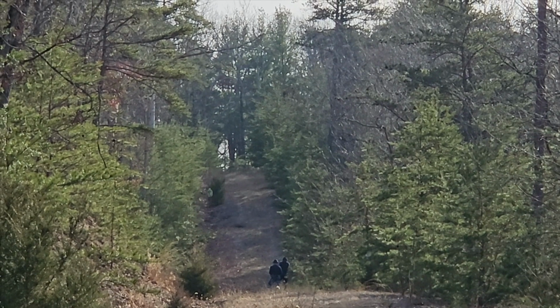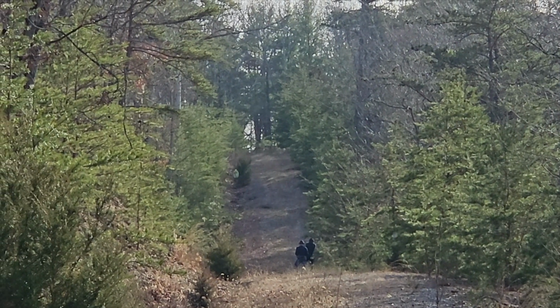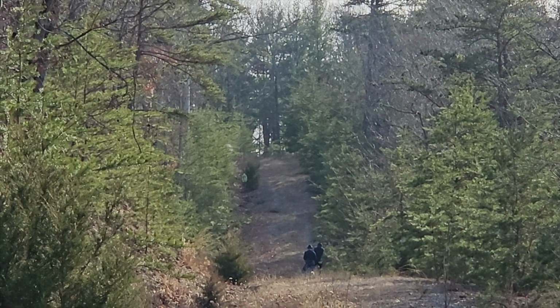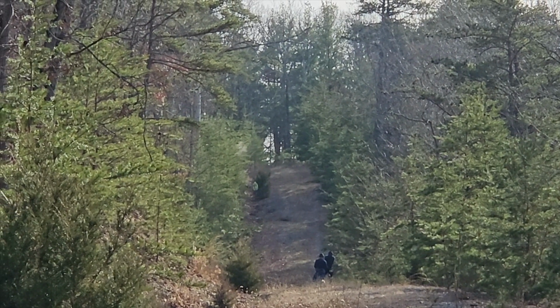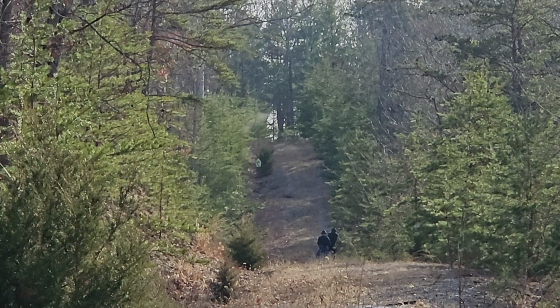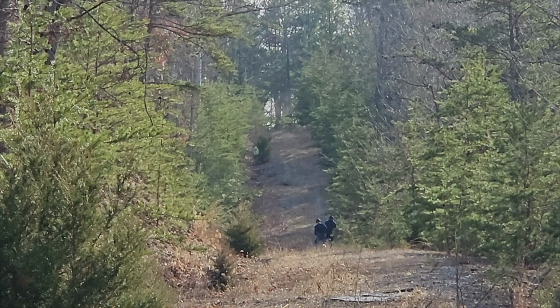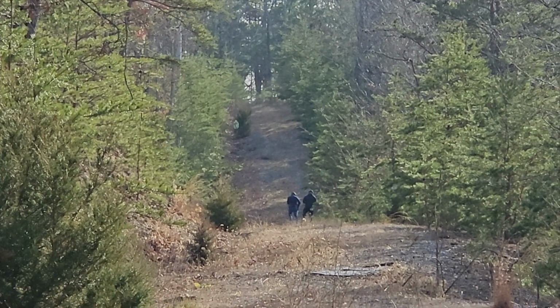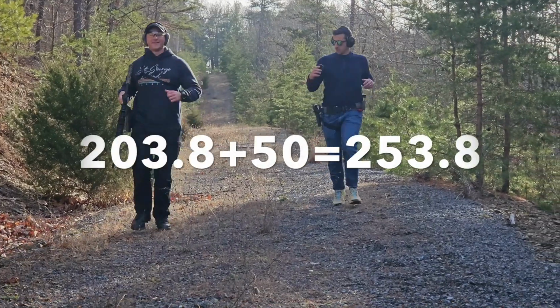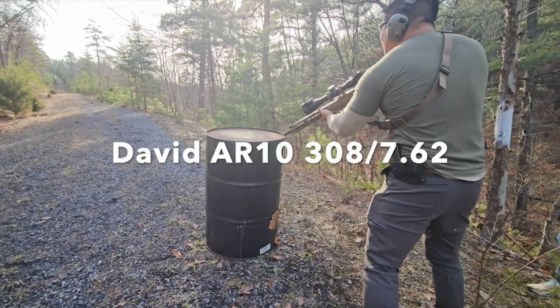Oh, nice. Three. 50 yards is not easy. Five. Way to go, buddy. So time? 203.8. I was shooting so good, I didn't even hit the target. Yeah. Shooter, are you ready? Yep. Stand by.